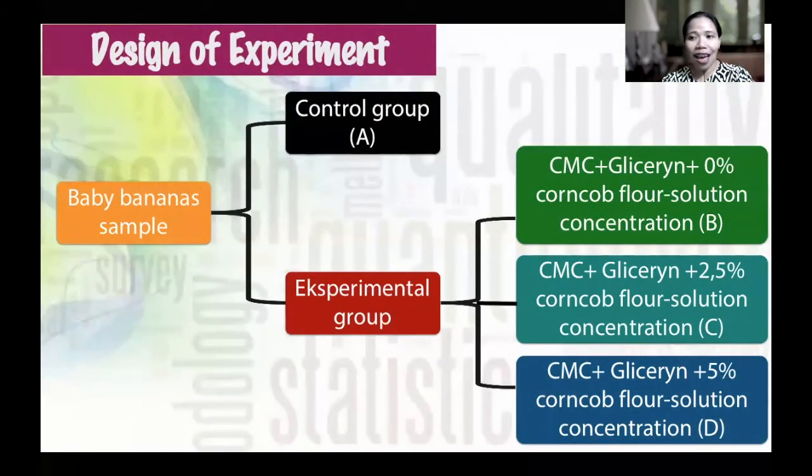This is the design of experiment. The experiment uses two groups that consist of a control group and an experimental group. The control group does not receive any treatment, and for the experimental group, I am changing the independent variable, that is the corncob flour solution concentration, which is 0%, 2.5%, and 5%.